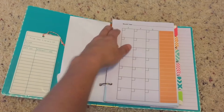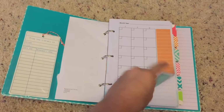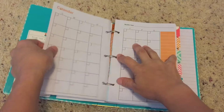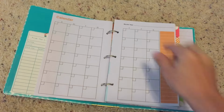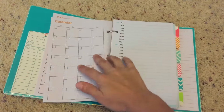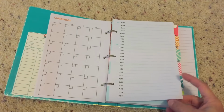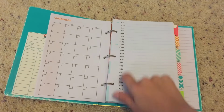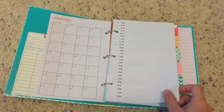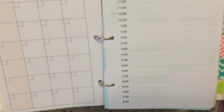And then in starts the planner. I have these separated kind of goofy, I'm going to rearrange them, but part of the pack comes with the monthly view sheets. So here's the monthly view. And then it also, I don't know if the other ones came with this. I think the other ones might have come with the timed ones maybe. I've only gotten one other set like this. But as you can see, it comes with a sheet to do all the times of the day.